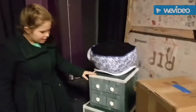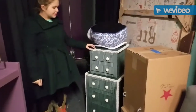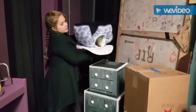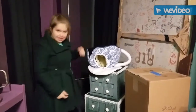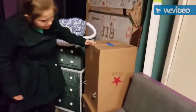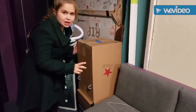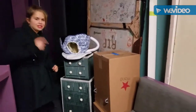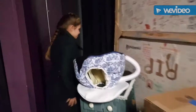And this right here is Madame de la Grande Bouche's dresser before she changes. And this is the famous Chips hat. And right here, this is Maurice's contraption. It's still in the process of being made, but you get the gist. Come on, let's go back on stage.